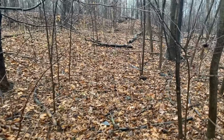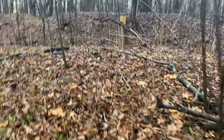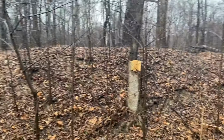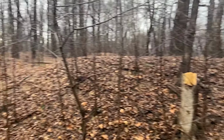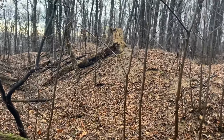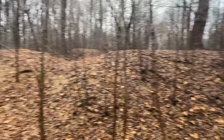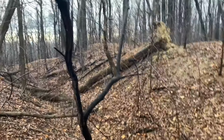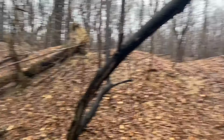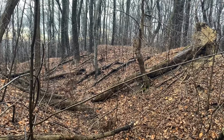So we made it. You can see right up here are the earthworks or breastworks of Fort Duncan. You can kind of see the design and see the outline of the fort. This is pretty cool. So that raised ground to the right is the fort, which the Union built. This is really, really cool stuff. We found Fort Duncan. All right, we're going to walk around the perimeter and see if we can get any better shots or see what it looks like inside the fort.